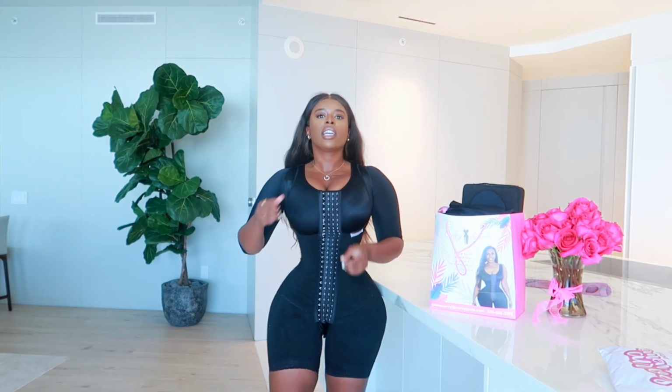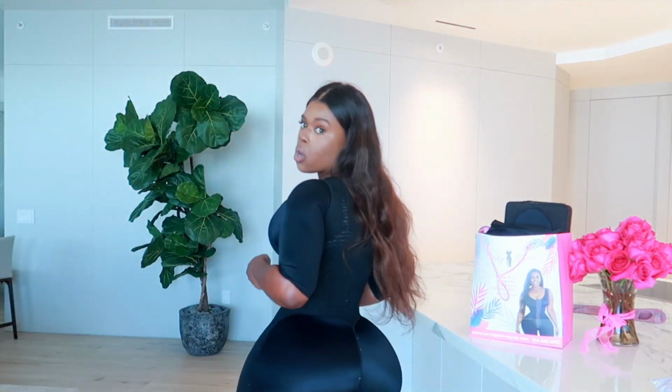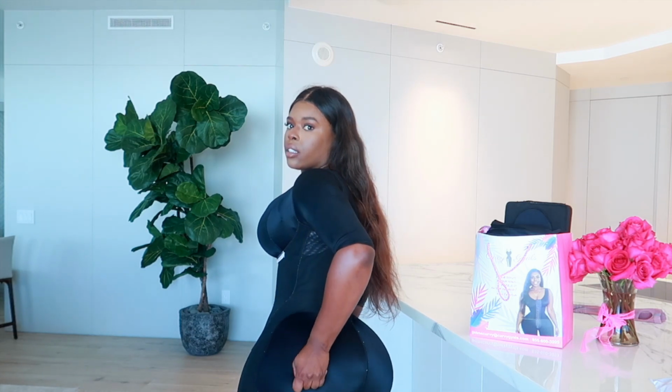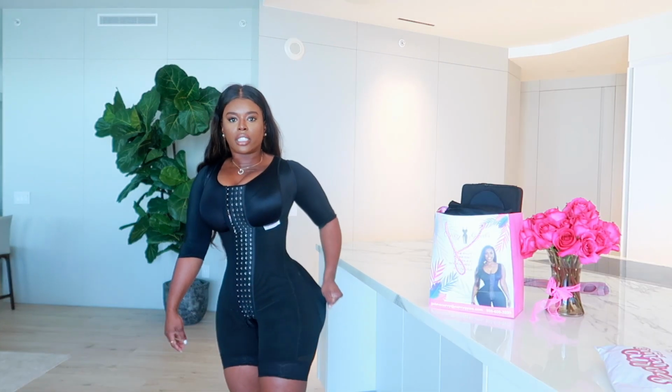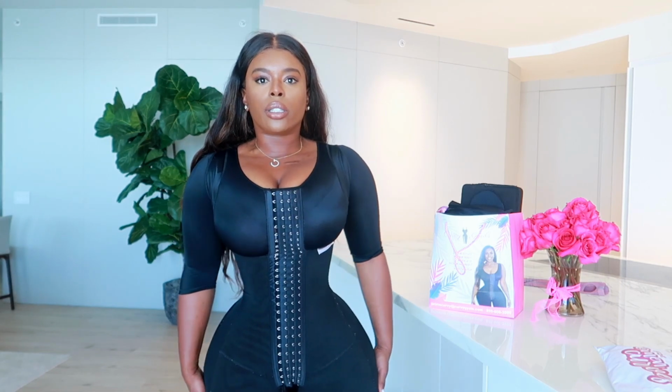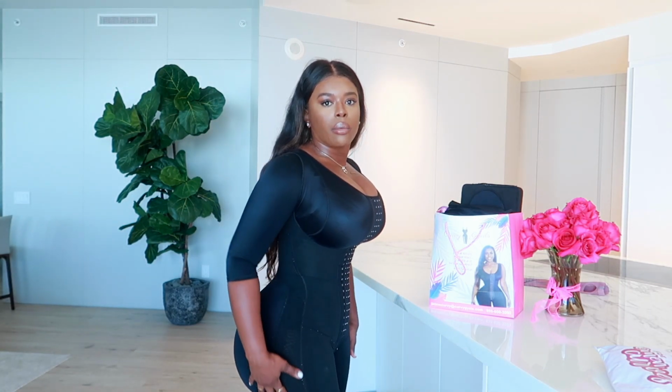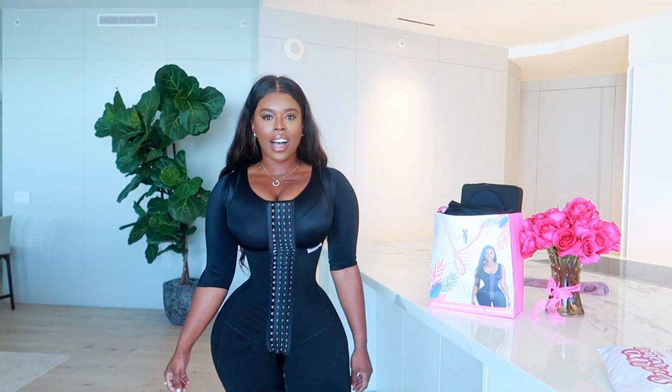And just like that, I am in my stage 1. There will be no compression to the butt or to the hip. Literally, you'll be able to have space, even though it does look snug. My waistline is snatched, and best believe the compression is amazing. To the side here, you will not be compressing your hips or anything like that. So that is your stage 1 faja.